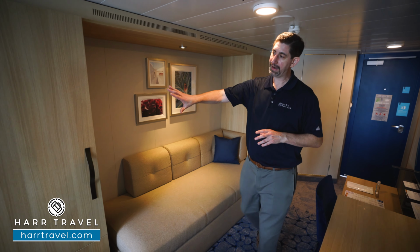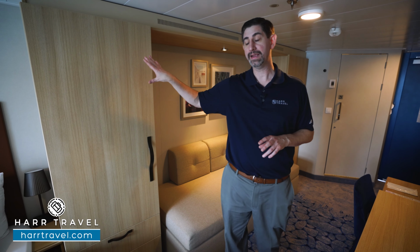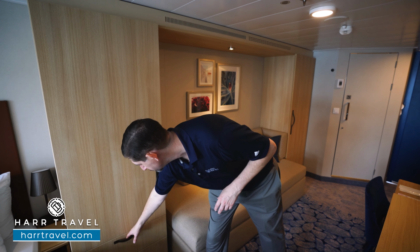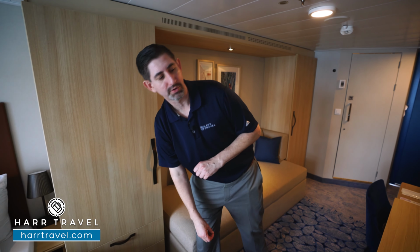Now in this drawer, you're going to have shelves on the side. You also have a bit more hanging storage and your safe, perfect size for a passport or a wallet. And then you're also going to have a couple drawers underneath for storage.